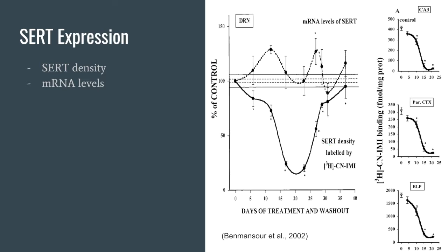And you can actually see that again here in a different study where they looked at the SERT density as a function of time. And they also looked at the SERT mRNA levels, or how much SERT is being expressed genetically. These first 20 days here are all days of treatment. And then these last 20 days here, from 20 to 40, are days of washout.